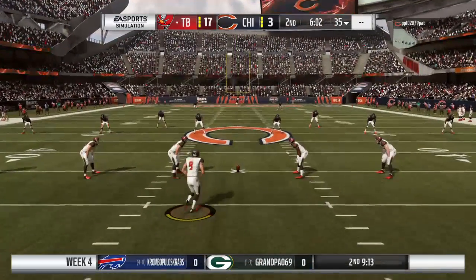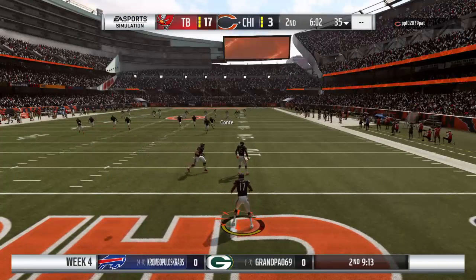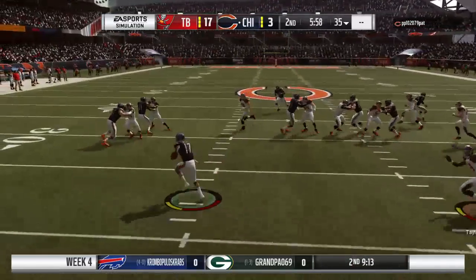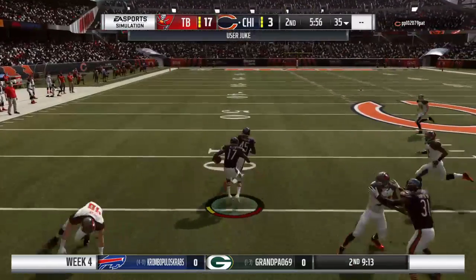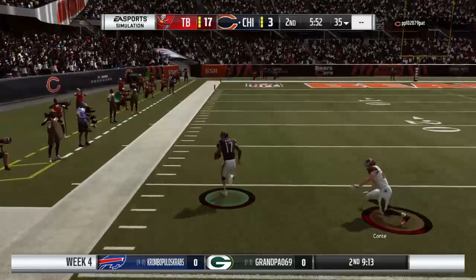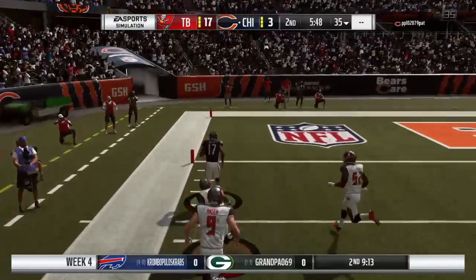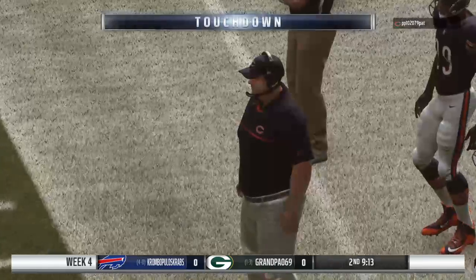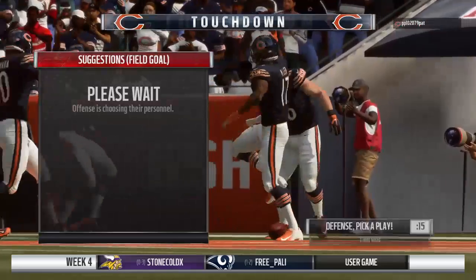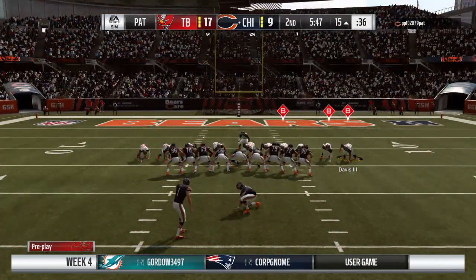Out is the kickoff unit as they run up and send this one away. This is fielded a couple yards deep. Oh, a heck of a move. He's got the lane, and there he goes. Touchdown, Chicago. Anthony Miller with a return of 102 yards. And the Bears draw a bit closer.